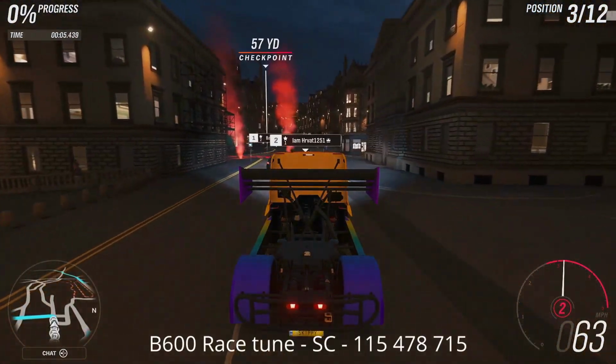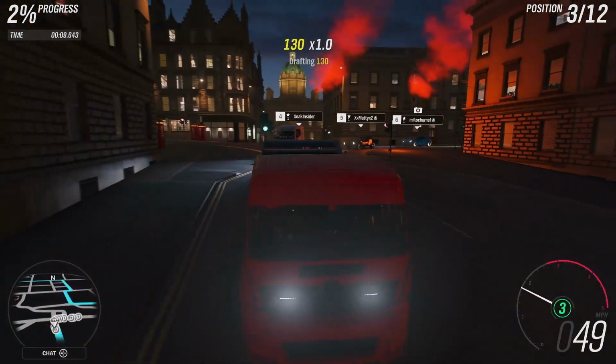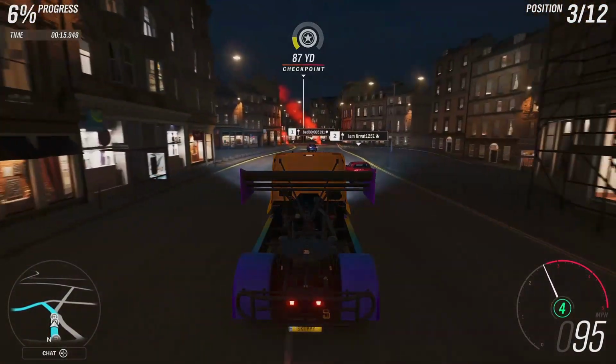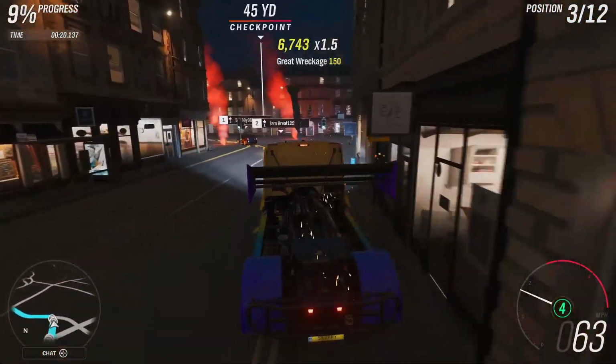Now, I'm in my B-Class tune. The share code will be on the bottom of the screen now. And we're not up against just trucks. You'll notice there's cars in this race as well, which makes it a little bit more difficult. That's why we've got it in new racer. We're starting in 3rd. We just need to get in front and get that win.